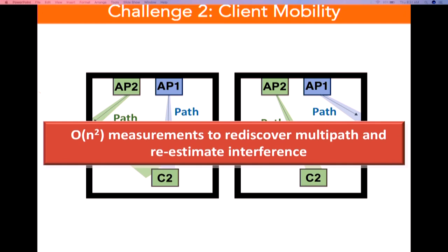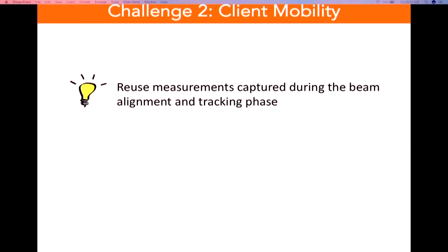So instead, we design an algorithm which does not require any explicit packet measurements to identify this multipath or the interference. Our key idea is, why don't we reuse measurements that were taken during the beam alignment phase? So to step back a bit, as we mentioned, communication is directional, so the AP and the client have to align the beams together. The way this happens is, the client is in the omnidirectional mode, and the AP sends packets in each direction one by one. After this, the AP asks the client, what direction did you hear me best on? Instead, what we are proposing is that the AP should ask, tell me all the directions you heard me from.